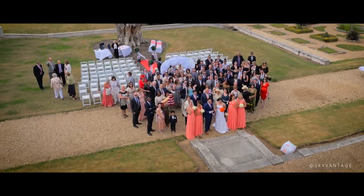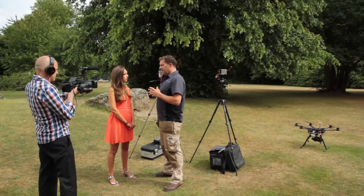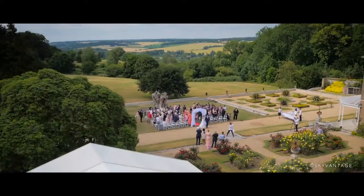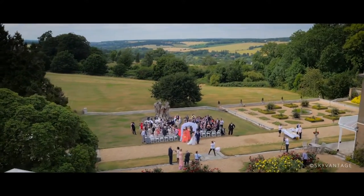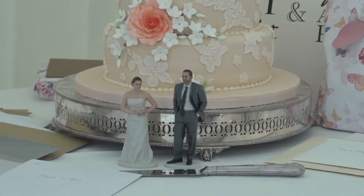There's an element of fun for it as well, for the guests to see the drone in the air. And also I think it gives you a sense of perspective and location. For example, here we're in a fantastic venue with amazing hills and trees as far as the eye can see. Obviously, if you've just got a ground-based camera, you can't see that. I think it will be something that will be very hot next year or a year after that.